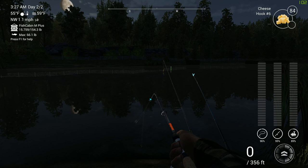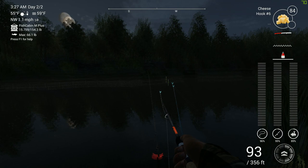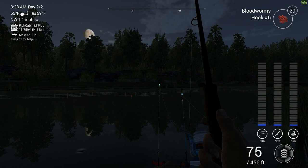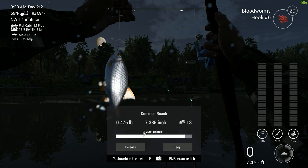Whoa, okay, looks like I've got one on that. Hold on, I'm going to have to exchange this. Did you see him take off with that? He was determined to get it, little Coleman Roach.